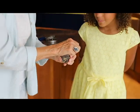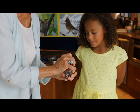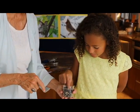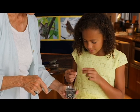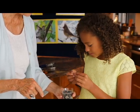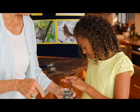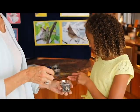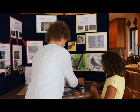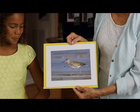So you see in here, these are all seeds. You see some smaller ones that they might eat? This one. Yeah, that's easier for those little beaks to break open. But they also eat insects too. Okay, good.